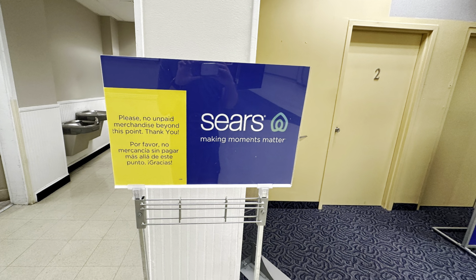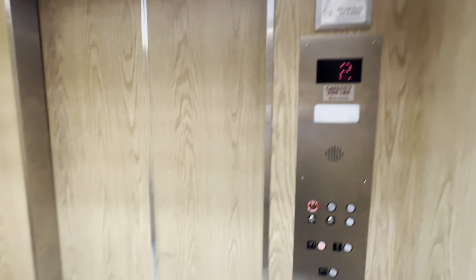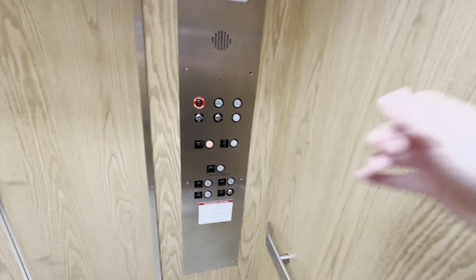Okay then, this is the elevator at Sears at the Florida Mall in Orlando, Florida. And this is a Montgomery elevator. And there's a keyhole up there. And let's quickly get a picture of the elevator. Looks very nice. Oh, and here it is. It's all wooden in here. Let's go down to one and shut the doors. Capacity, 2,500 pounds. We'll listen to the motor when we go up. Yeah, one. Now, listen to the motor.